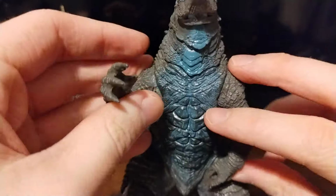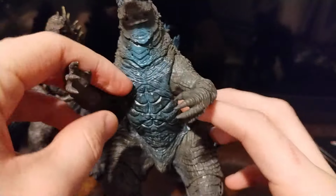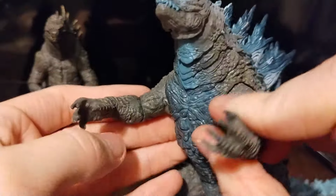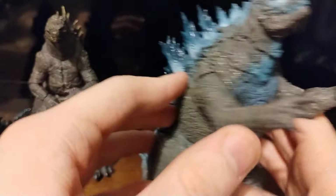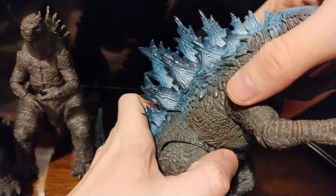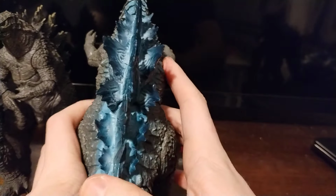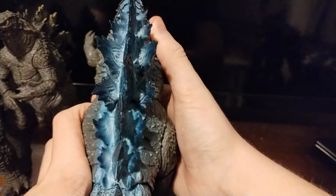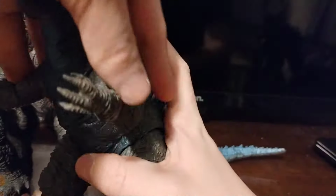Okay. So ball joint at the elbows, shoulders, okay, and hinge at the elbows and like a ball joint here. At the wrists, you have a ball joint here, I'm pretty sure, but this one's kind of sideways. No, it's not. That was a 2014 I had, but sideways. But yeah, okay, spoiler alert.